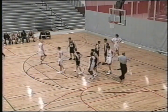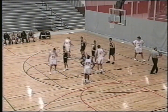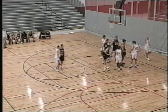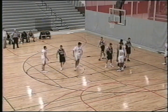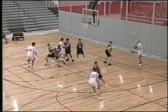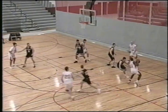Marcus Burke took it strong to the hoop again, and he picked up the foul. That's the first foul on McWilliams, and he really looks to be most of the size on this team. They do have another. Flynn is listed as 6'3", but frankly doesn't look that tall.